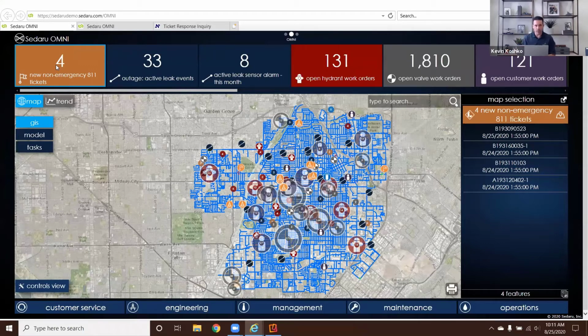So when we jump into the field, which we'll show in just a moment, that's where the locator will actually have the ability to see those work orders, see those locates, and be able to take action and enter in all the data for those.